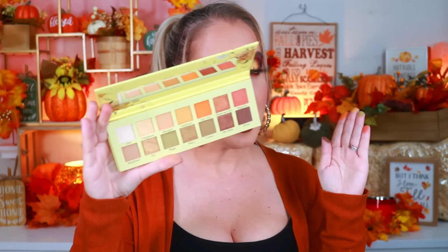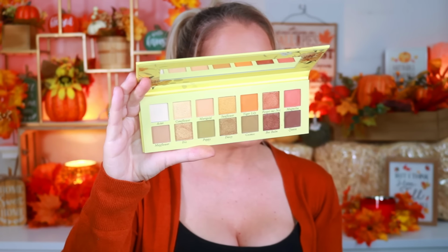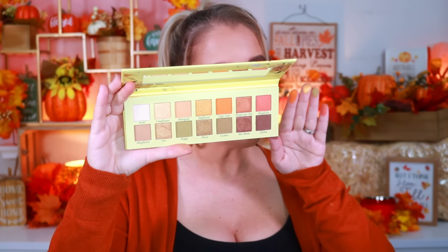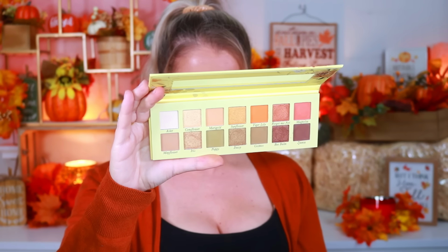So for me, it's why I put it a little bit higher than others, because it still has a lot of fall colors to it. It's still that transition between summer and fall where you have those beautiful sunflowers, everything's starting to change colors. So that's why I did rank it pretty high up compared to others. Plus, when you look at that right there, that is a perfect 5-pan fall palette, if you ask me. So coming number 24, we do have the Laura Geller Wildflower palette.